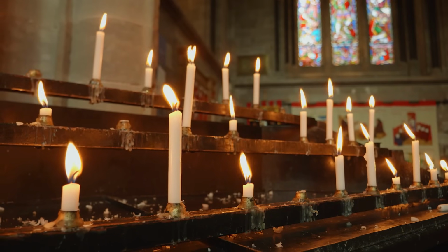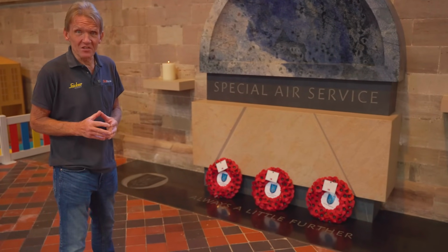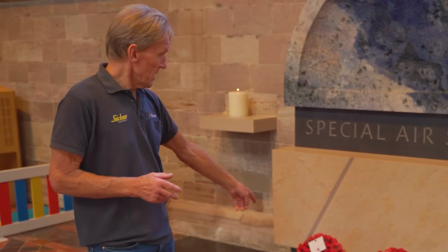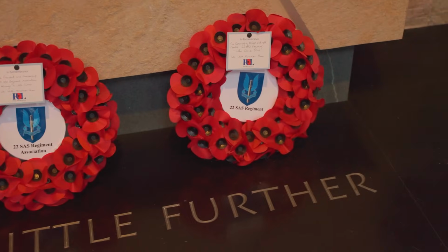So we couldn't come to Hereford without mentioning the SAS, because it is the home of the SAS famously, and this is a memorial to the guys that have died in the SAS. There's a little logo down the bottom here, a motto if you like, always a little further.